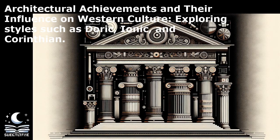In contrast, Asian architecture, such as traditional Japanese temples and Chinese pagodas, emphasizes harmony with nature and simplicity of form. The Kinkakuji Temple in Kyoto, covered in gold leaf, reflects the Zen Buddhist principles of beauty and impermanence.